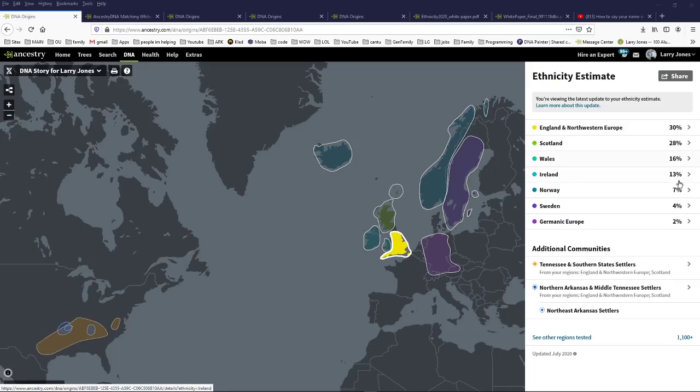These percentages are different now. Specifically, England and Wales used to be combined, so you would have seen this as like 46% in the old way. And Scotland and Ireland have been separated because they've actually found a way to separate those.